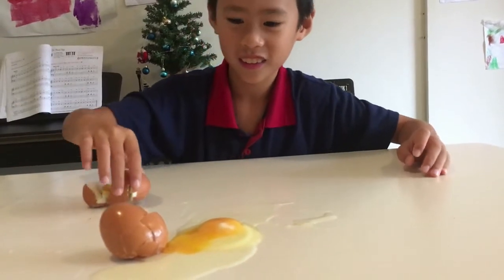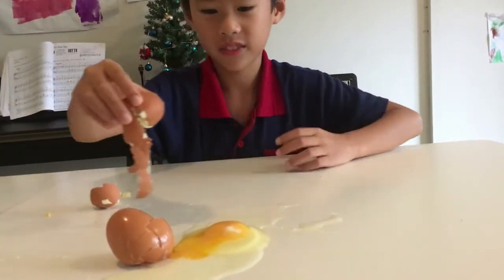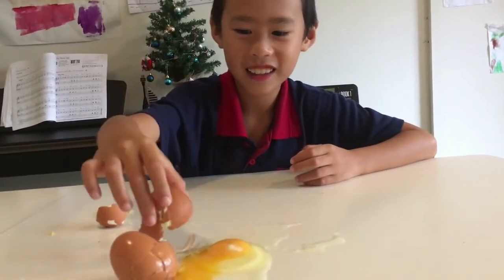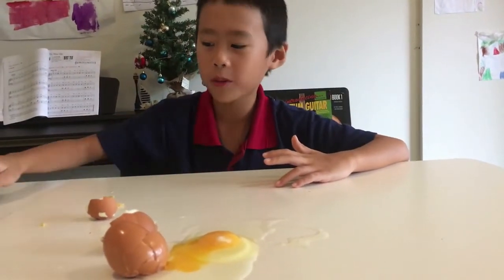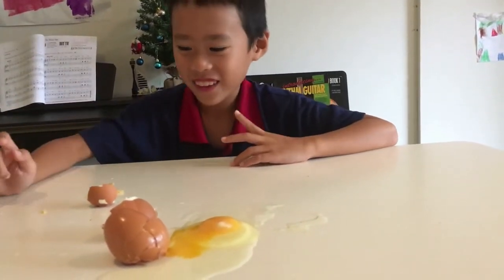See? Look. Okay, so see, I'll show you. It goes kind of like that, and when that happens, it changes the speed of this egg and it goes wobble, and it wobbles a lot by sloshing around inside.